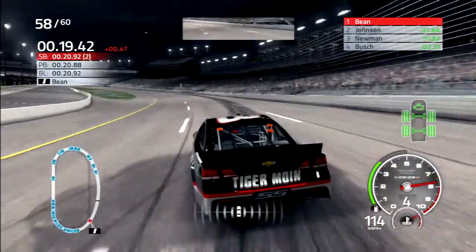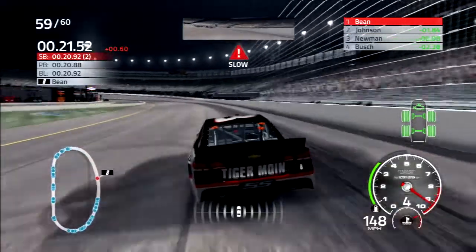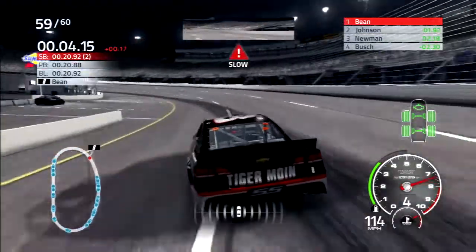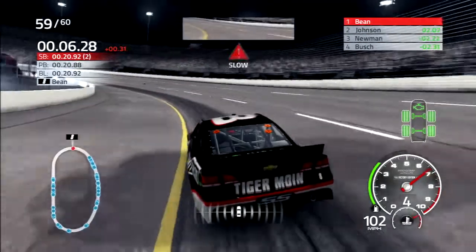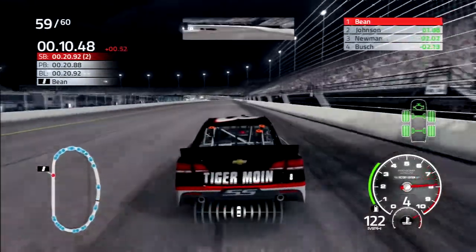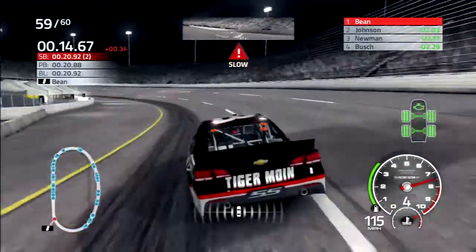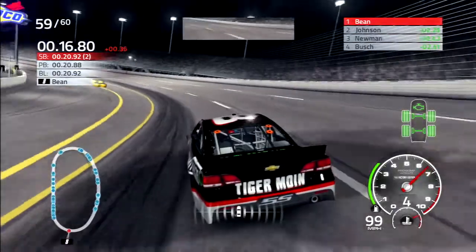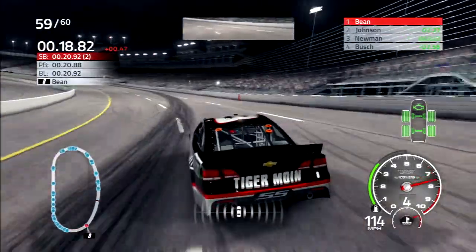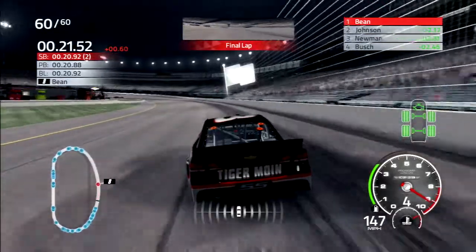Jimmy Johnson still running second, over 1.7 seconds back as we come to two laps to go. Way back. Ryan Newman and Kurt Busch rounding out the top four. We go down into turns three and four. As we're coming to the line, it'll be one more lap to go. You got it.